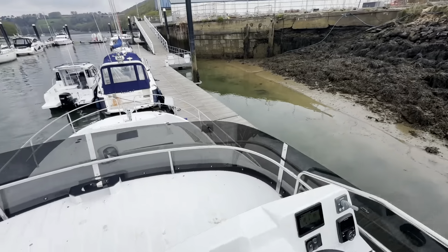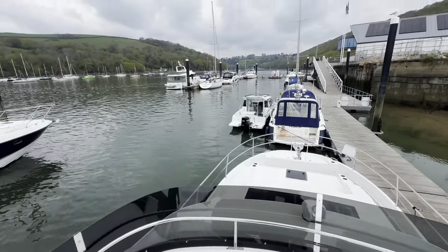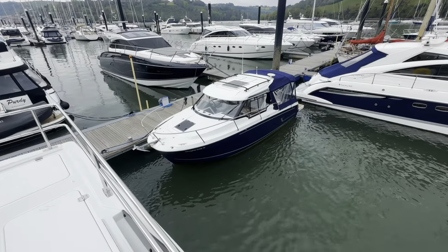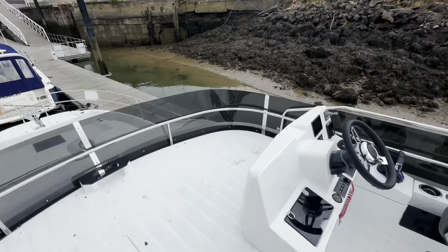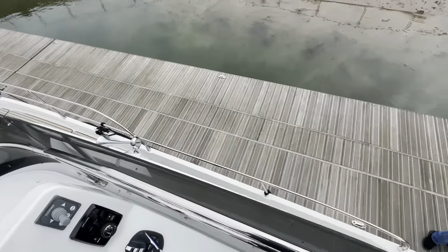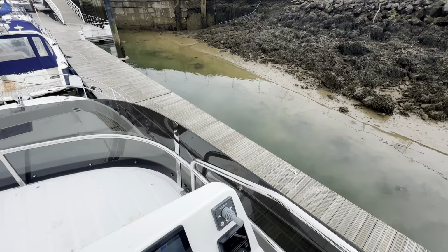So here we are alongside. I've managed to manoeuvre into this berth, which it handled really well actually. It was very easy to do. We've got a boat parked here, so quite a tight little space to get in through this section here, but on the joystick at thrust level 5 it did it no problem at all. And here we are parked up alongside at our office in Dart.